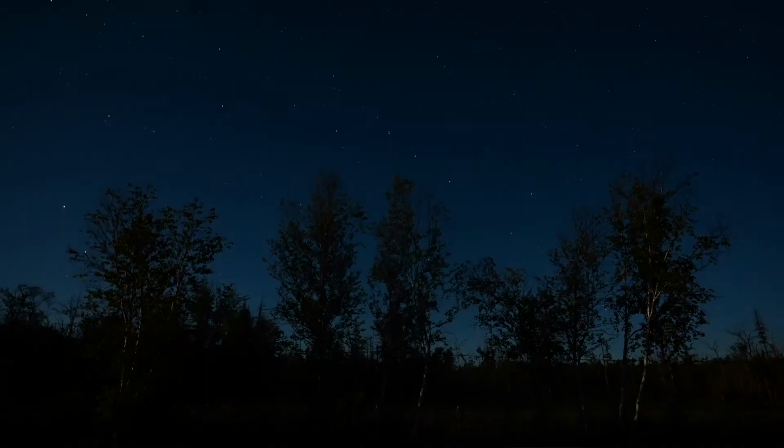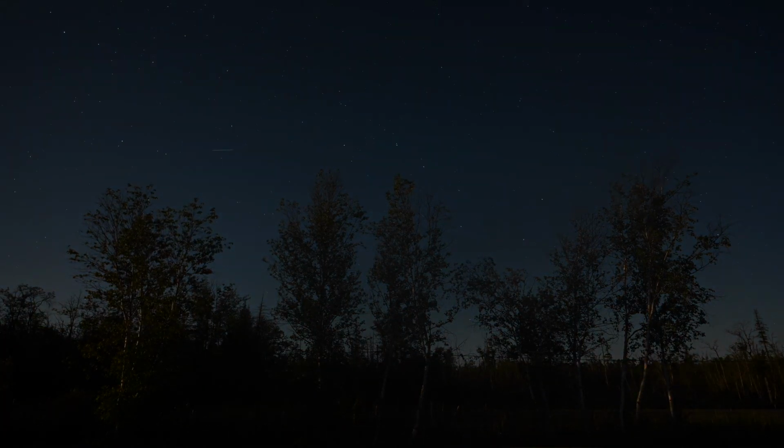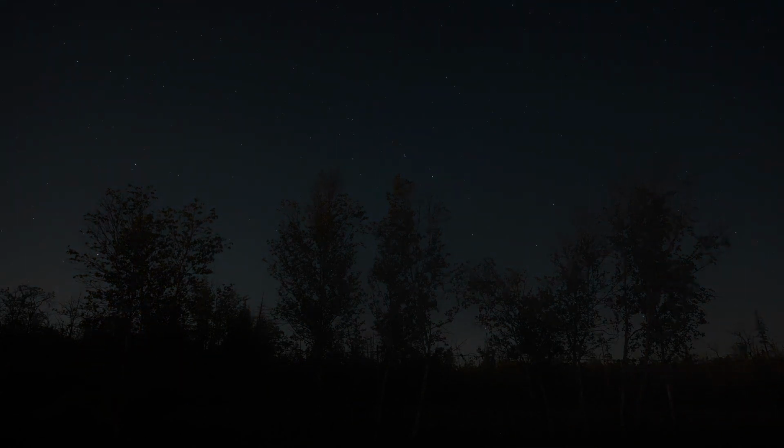At this point, it was only about 3 degrees Celsius, and I could see my breath fogging up in the air as I breathed. I found a nice grouping of birch trees for a time-lapse, and you can see the Big Dipper falling into a gap in the trees on the right-hand side. While my time-lapses were shooting, I headed back to the car for some snacks and to read a book.